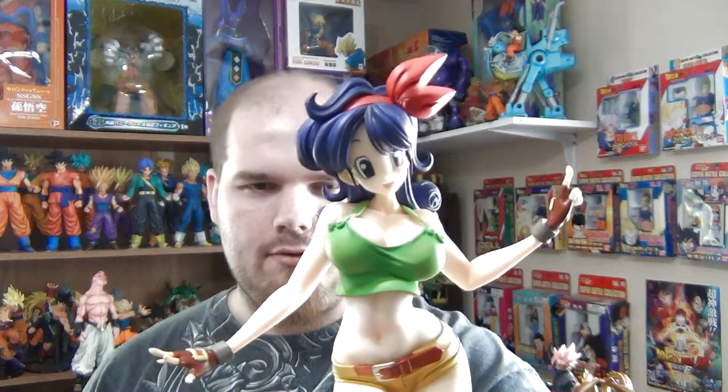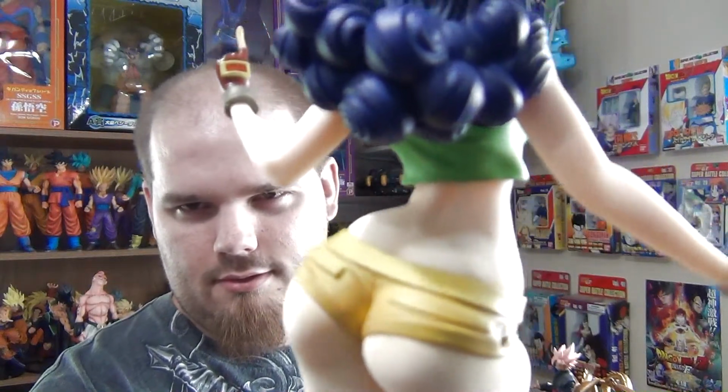She stands at 8 inches. This is probably one of my favorite figures in the Dragon Ball Gals line, because I really like this version of Launch. I really like her innocent personality. I like the shorts, how they're riding up her rear and riding low on her waist.